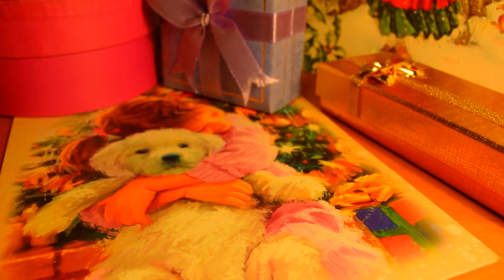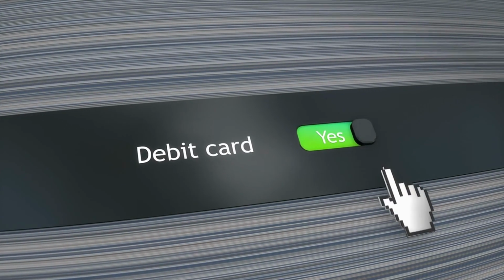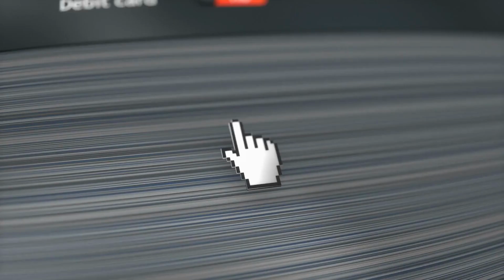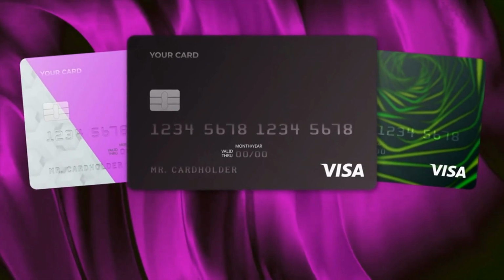Firstly, we need to understand what a Visa gift card is. Essentially, it's a preloaded debit card that allows the cardholder to use it for purchases up to the amount that was preloaded onto the card. These cards are versatile, accepted anywhere Visa is accepted, making them a popular gift choice for many.